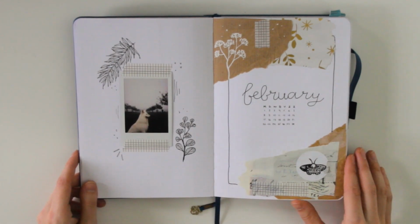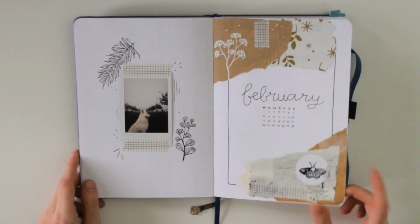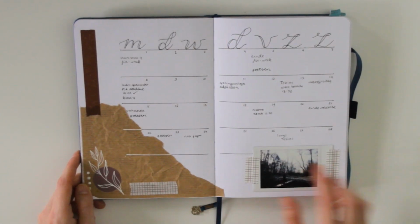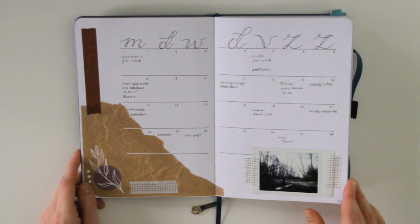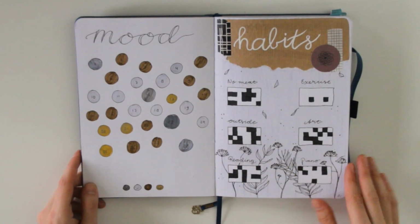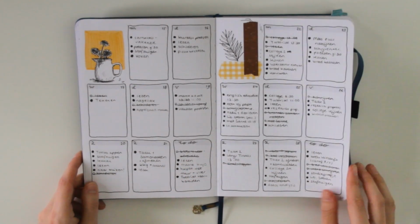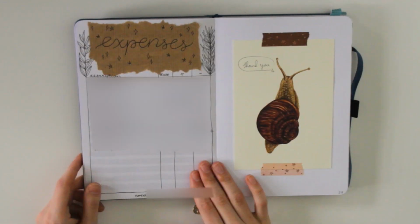And then February, which is a completely different theme, I did like a scrapbooky kind of theme. And this is a Polaroid of my dog, so cute. I really love this monthly overview. I only did the horizontal lines, and I really like how that looks. So as you can see, I barely used any colors. It's mostly just gray and brown, but I really like those kinds of colors.